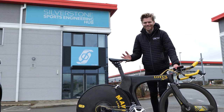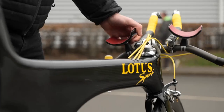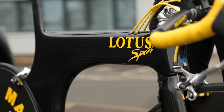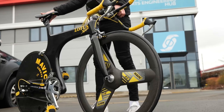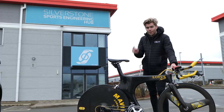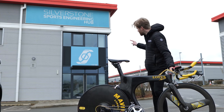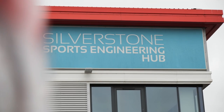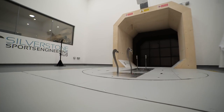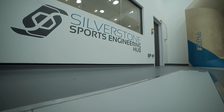We've once again managed to get our hands on the legendary Lotus 110 TT bike. And in the hands of Chris Boardman, this Mike Burrows designed beast was a race-winning, record-breaking icon that still stands up today. It still looks cutting edge. Now, we previously tested it out on the road, but this time we've come to a wind tunnel, because a wind tunnel offers a much more controlled environment that will give us much more accurate data to find out just how fast this is compared to modern bikes.